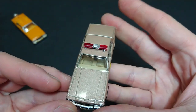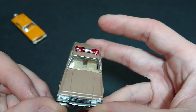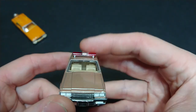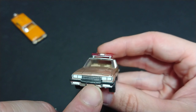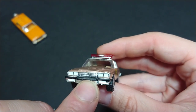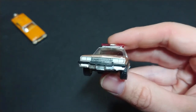We have the unusual pearl morph, sort of a beige, with the pearl white interior, driver on the left side. It's nice and easy to see through the front windshield. We have that standard 80s box front. We have, I believe, Chevrolet. No, Capri. It's Capri on the front left of the car.